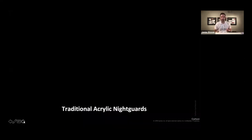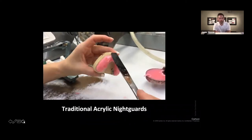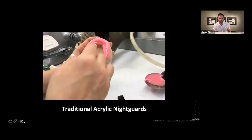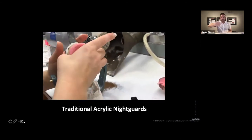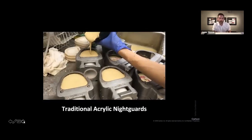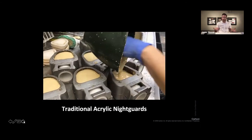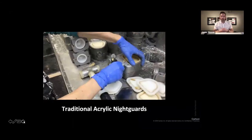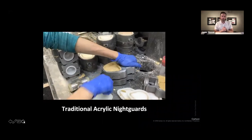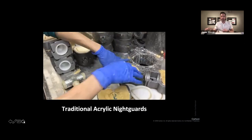We talked about, if you haven't been to the lab for a while and seen how a technician makes a traditional acrylic night guard, there's a lot of steps. First of all, you need a technician who really knows what they're doing with their hands. You can see this is an excellent technician. They're using a wax spatula to create the night guard, getting the occlusion dialed in. Then they take that wax-up and invest it in a flask, very similar to how you do a denture. You boil that out, you pack or press the acrylic, and once that flask cools off and the acrylic's cured, you break it open like you see here. And there is a night guard.